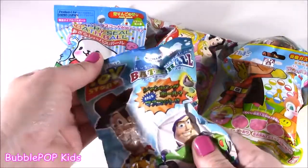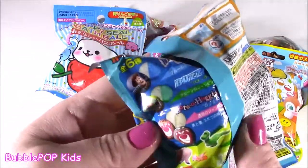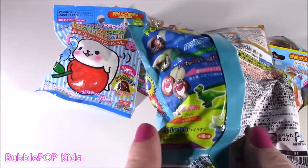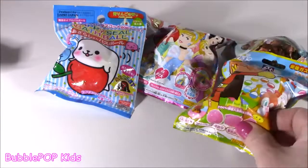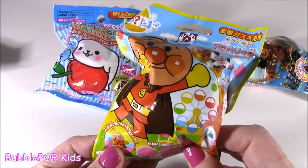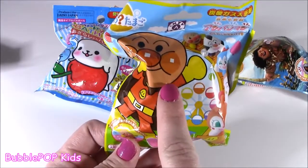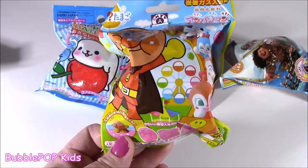Oh, look at this. Toy Story. So many cute little prizes to collect. And to tell you the truth, I don't even know what they are. They look like little bouncy balls. Good one. We also have Ant Pin Man. Hey, little sweetie pies, I'm not familiar with Ant Pin Man. He almost looks like a little donut face or a bread face. Very popular cartoon in Japan.